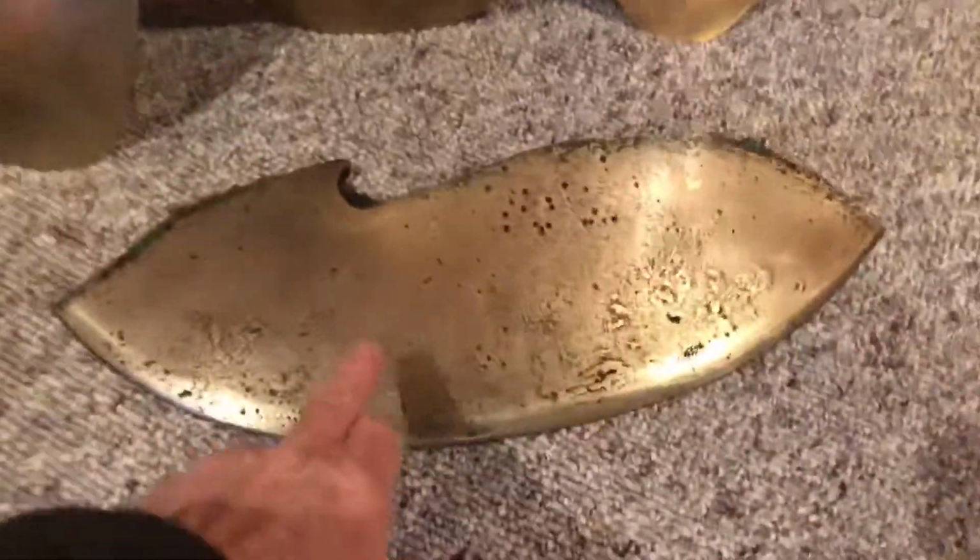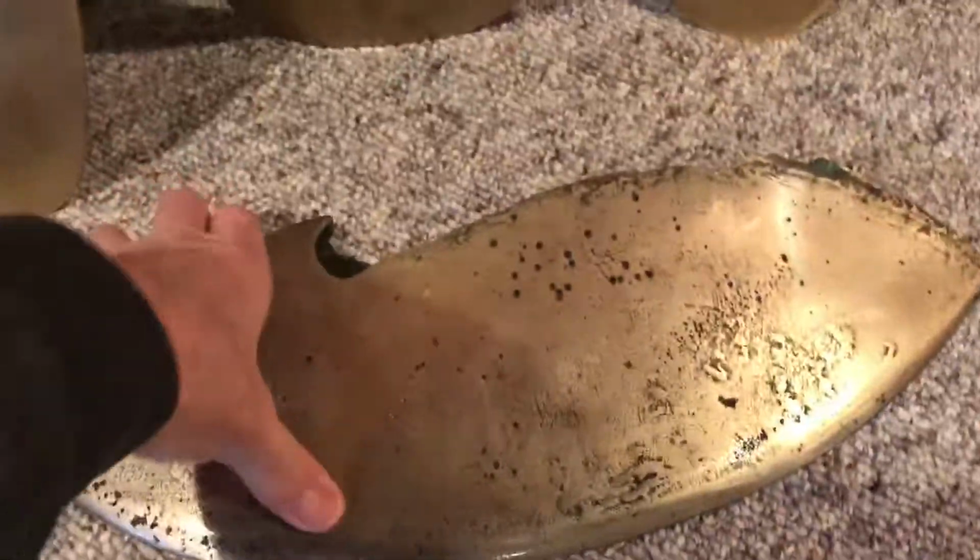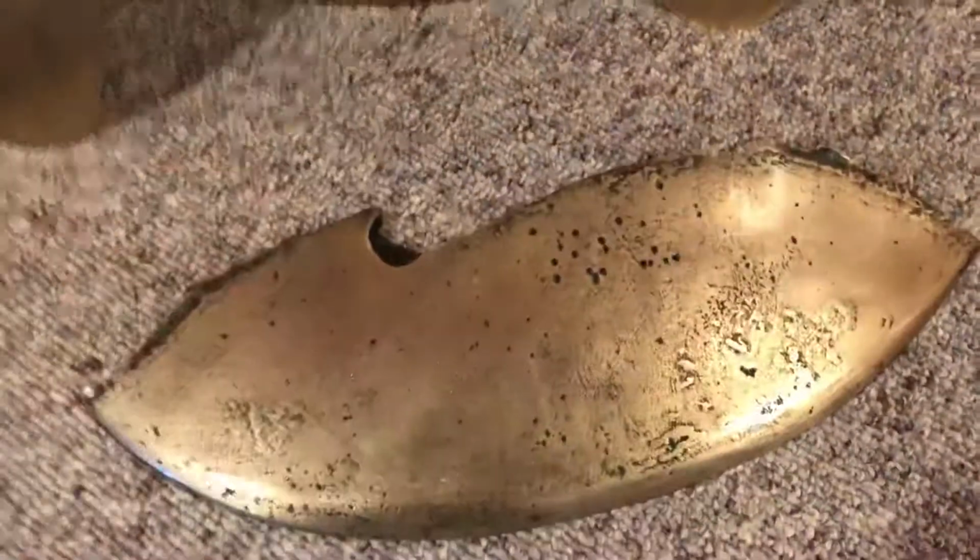This right here is a prop blade off of a steamship. You can see how large it is. It's also heavy. And I think that probably when it had hit a rock, it went back and forth till it finally broke off.